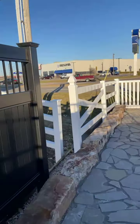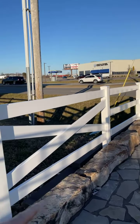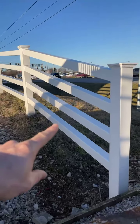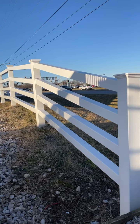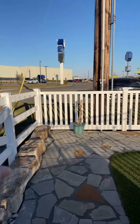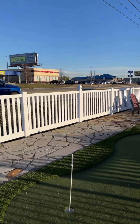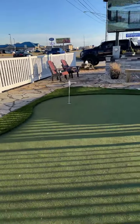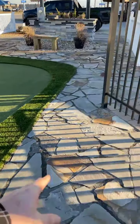We've also got crossbuck and 3-rail, 2-rail, and 4-rail white vinyl fence. This is really cool. We built this style in our shop too. That's really beefy. That's a 4x4 horizontal rail, 5x5 post. We've got 4 foot tall picket fence, traditional with a top rail, 2x6 solid bottom rail. We even do putting greens, believe it or not. Yes, putting greens, waterfalls, flagstone.